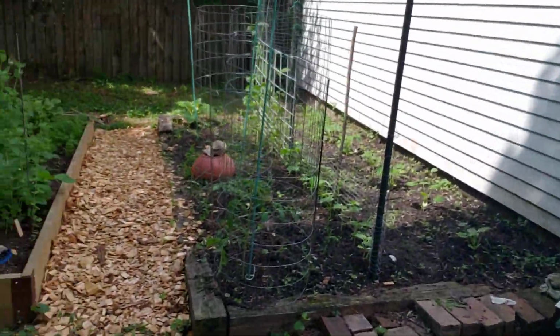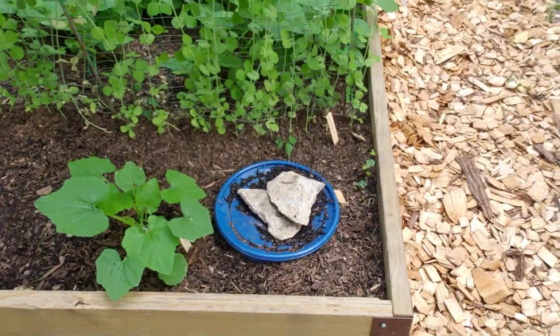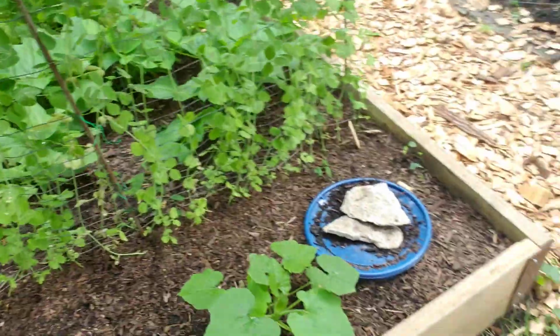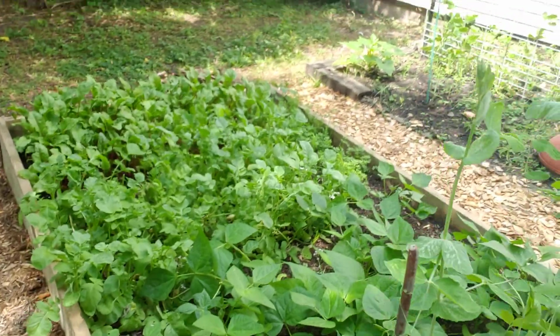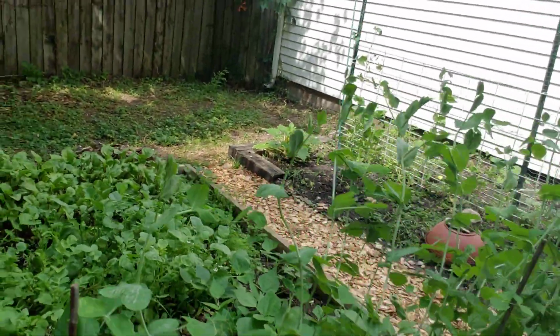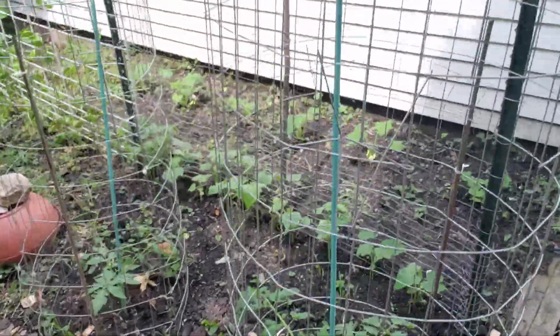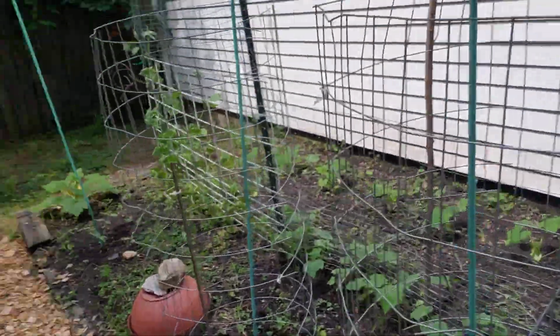Now over here, on a previous video, you saw me show you how to construct a worm tower. Well, obviously, the worms are hard at work. I looked down in there a week or so ago, and they're hard at it. There's worms all over, and you can see I got sugar snap peas overgrowing the fence, bush beans, radishes, beets on the end. Over here where the other worm tower is, everything's thriving. I got lots of cucumbers, zucchini, and some tomato plants too.